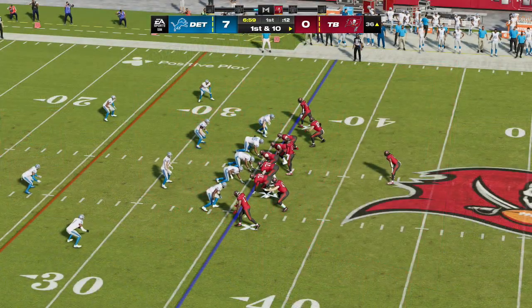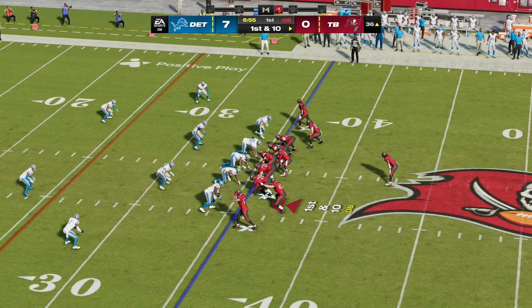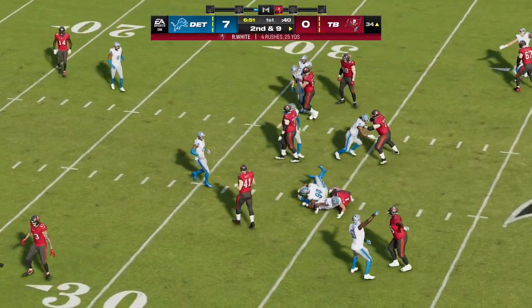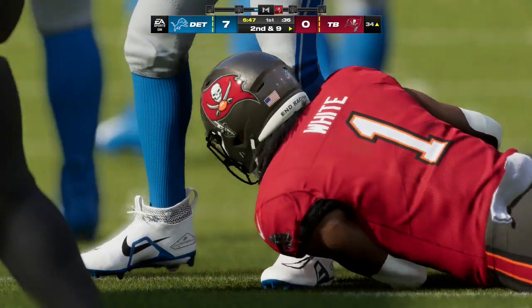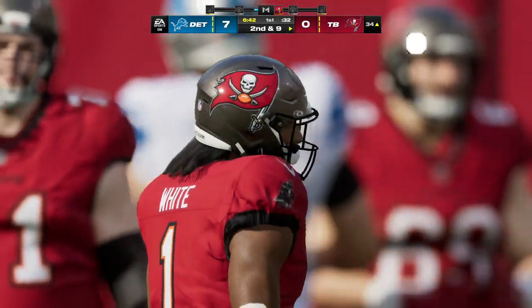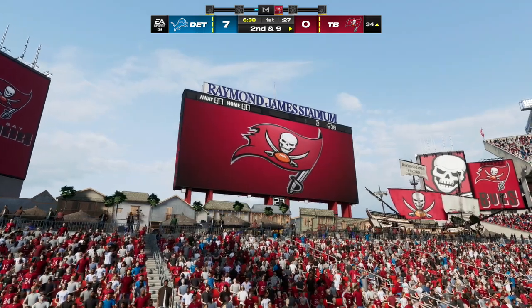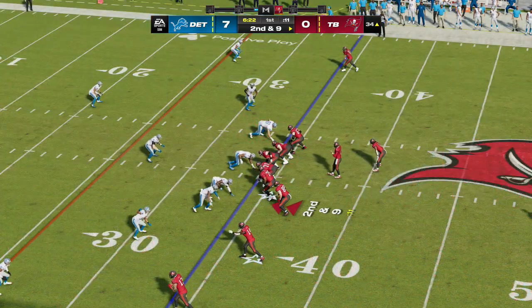So from the 36 now, 1st and 10. They stay on the ground with White. And he'll be taken down at the 34. Derek Barnes in on the stop. Yeah, things were pretty stacked up there in the middle of the line. A lot of bodies, not much space. I think ultimately he was fortunate to get anything out of that run. 2nd and 9.